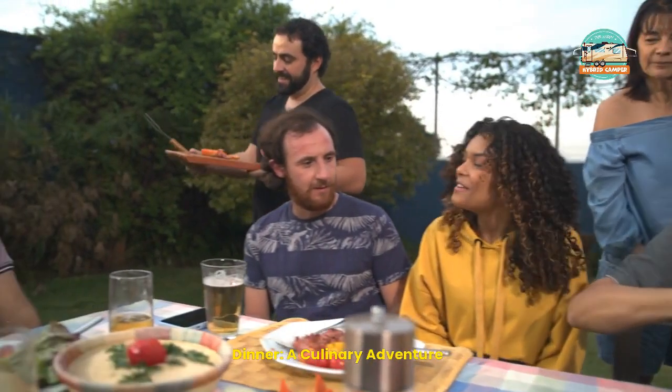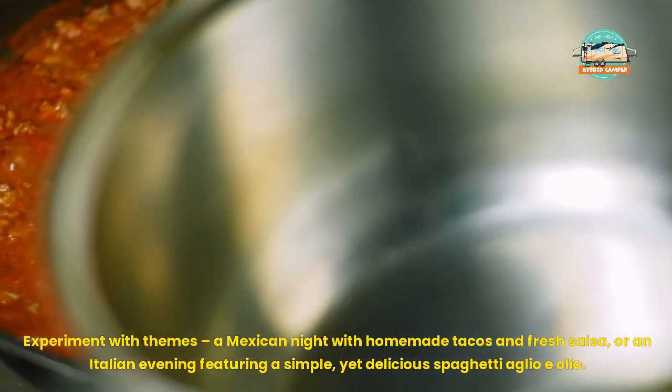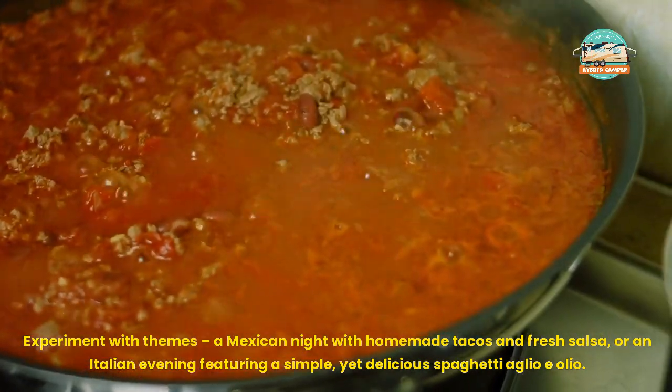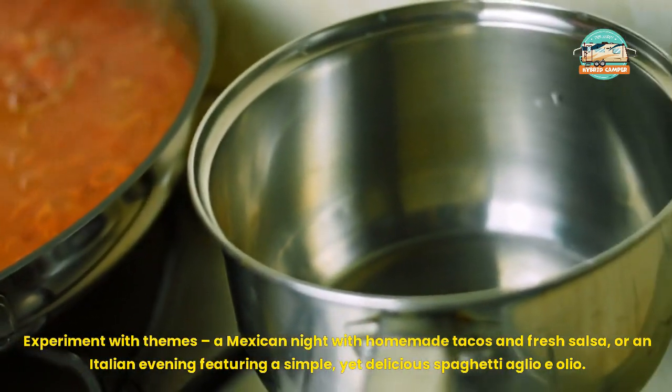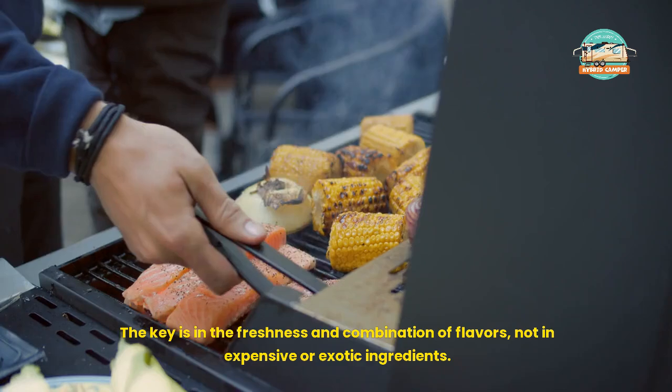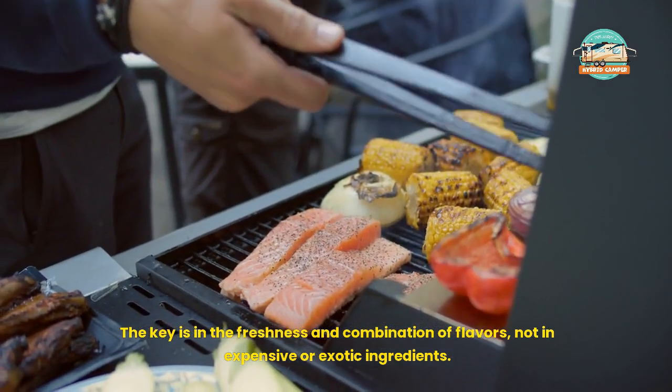Dinner, a culinary adventure. Dinner is where you can truly let your culinary creativity shine. Experiment with themes. A Mexican night with homemade tacos and fresh salsa, or an Italian evening featuring a simple, yet delicious spaghetti aglio e olio. The key is in the freshness and combination of flavors, not in expensive or exotic ingredients.